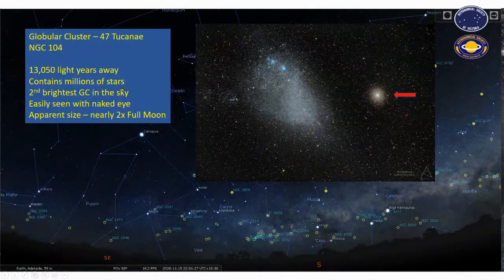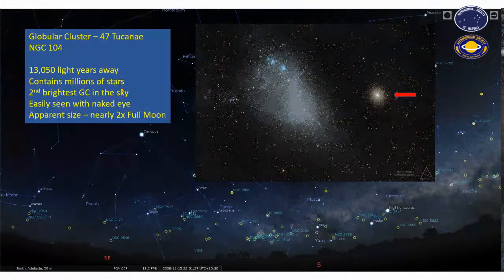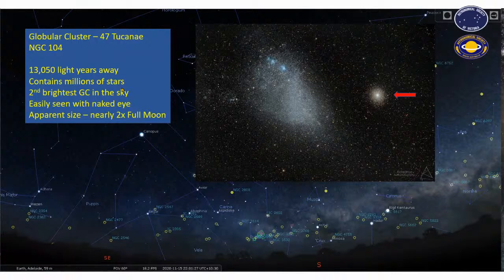Contains probably between 1 and 2 million stars, all arranged in a ball. And there's a group of these globular clusters that form a halo around the center of our galaxy. I think there's around about 120, 130 of these objects. This one is the second brightest one in the sky.